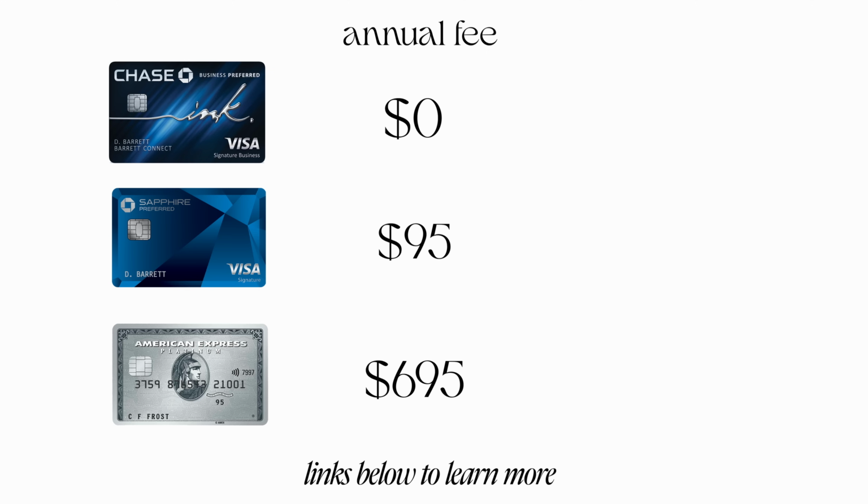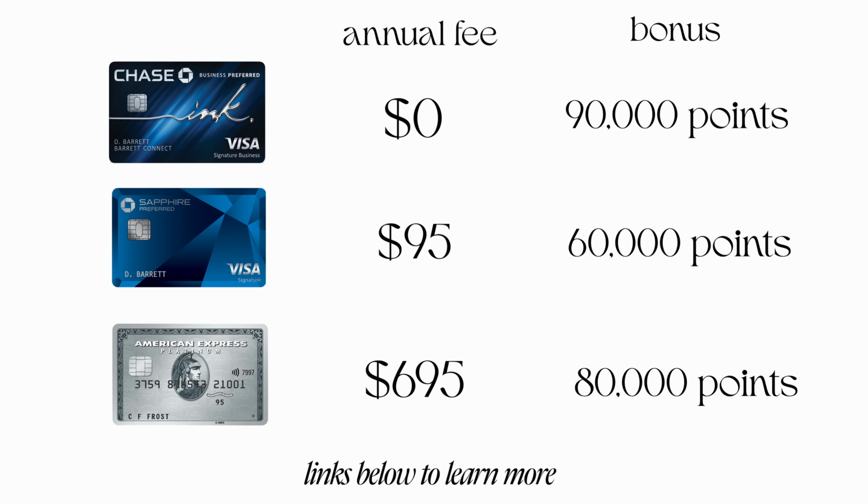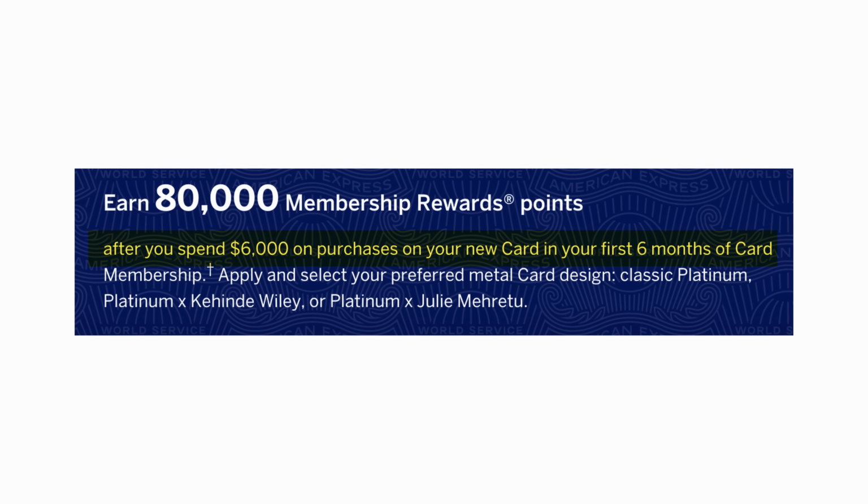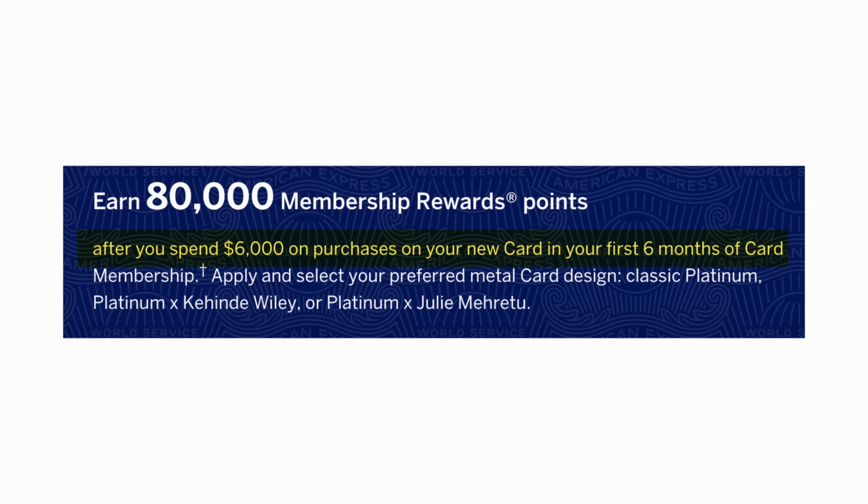Each of these cards has a different annual fee and a different amount of bonus points that you can earn when you spend a certain amount after opening the card. Right now, you can get 90,000 points with Chase Ink, 60,000 with the Chase Sapphire Preferred, and 80,000 with Amex Platinum. Keep in mind you do have to spend a certain amount with the card in the first few months of opening it in order to get the bonus, and I'll go over that later.